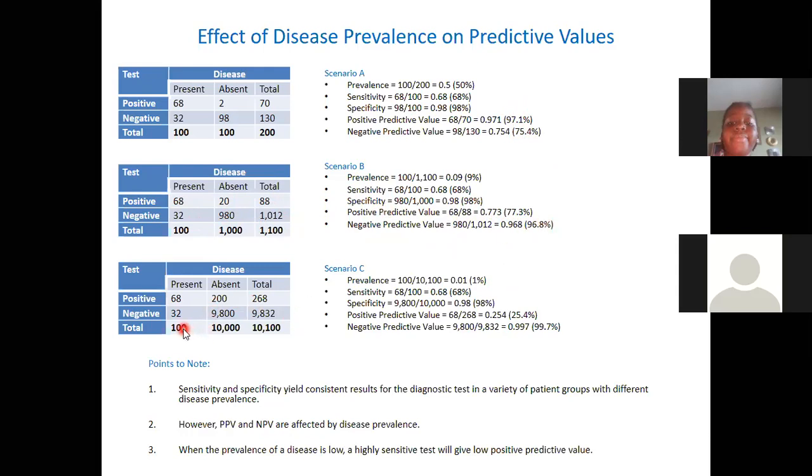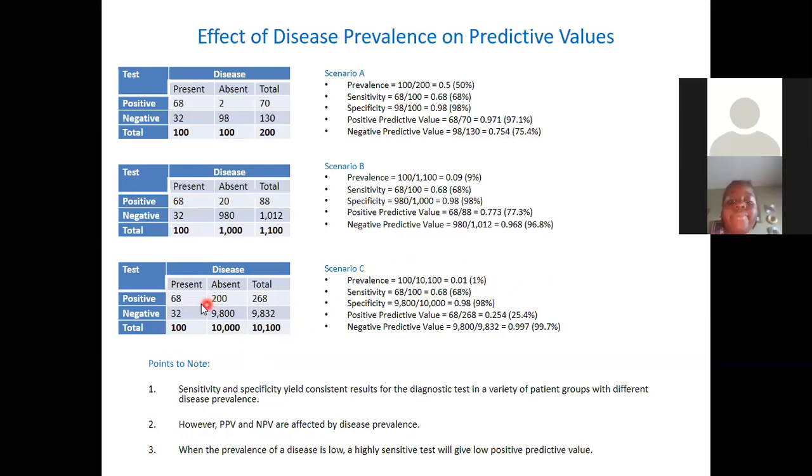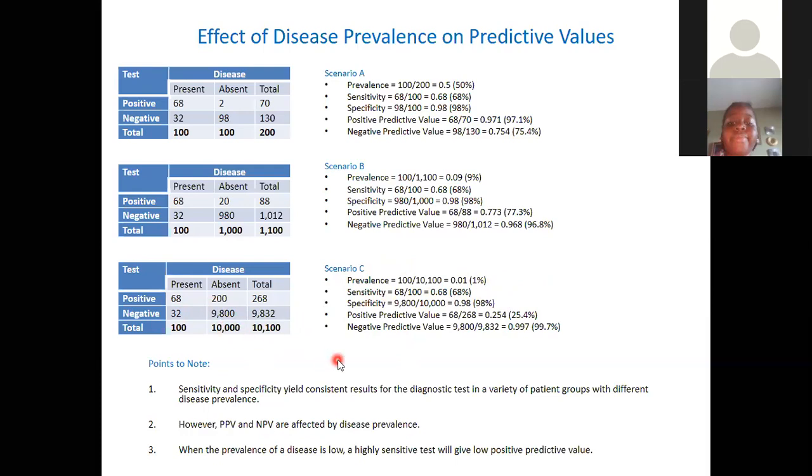The people that have the disease are still 100, but the people that don't have it are 10,000. Total is 10,100. The prevalence is 100 over 10,100, which is 1%. Now, the sensitivity is 68 over 100, 68%. Specificity is 9,800 over 10,000, which is 98%, still not changed. The positive predictive value is 68 over 268, which is 25.4%. That dropped again. Before it was 97.1, it dropped to 77.3, now dropped to 25.4. The negative predictive value is 9,800 over 9,832, which is 99.7. It has risen. It was 75.4 before, it rose to 96.8, now rose to 99.7.